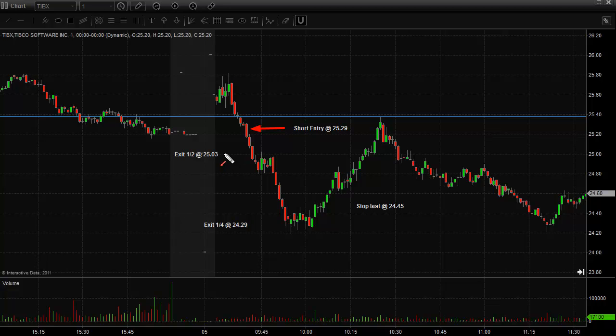First target was 1% profit, so we took half off at 25.03, and then we wanted to manage the rest down to the 23.40 area. So we took another quarter off when it was consolidating here at 24.29, looking for another breakdown, but instead the market started to reverse, and we got our 1% trailing stop triggered at 24.45. So the way we factor these results is a 1% stop, and after the first target is hit, we run a 1% trailing stop to our other two targets.